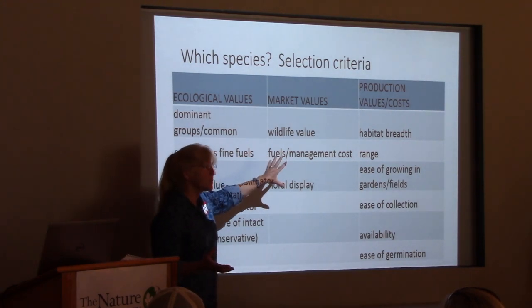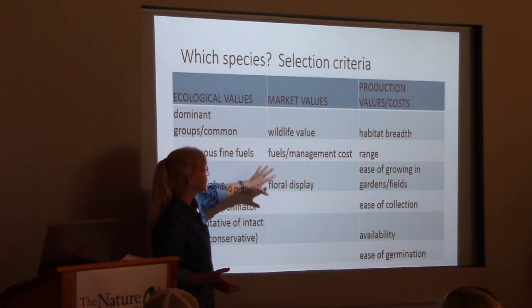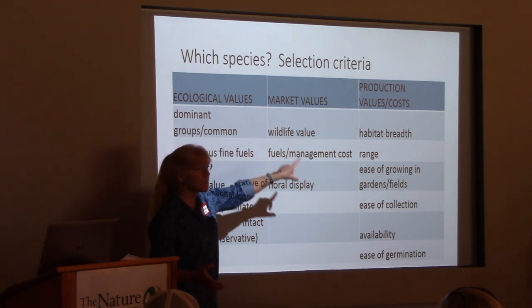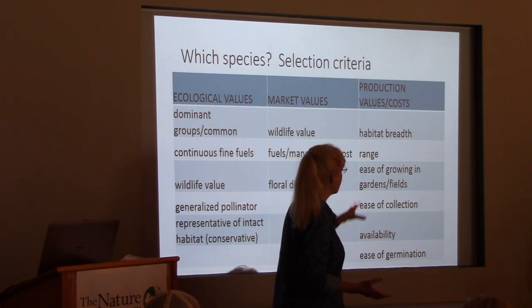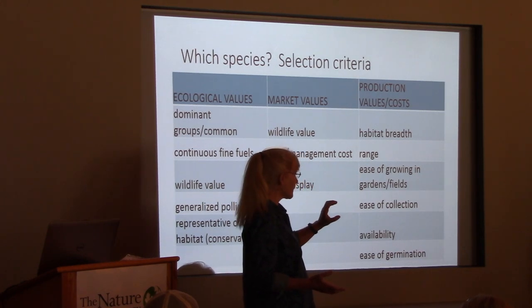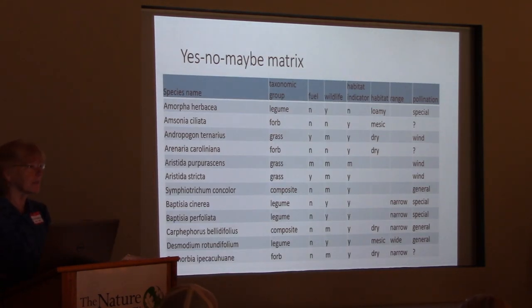To appeal to who might buy these seeds if somewhere down the line we could actually end up producing them: wildlife managers, fuel management, floral display, all of those had appeal for market value. But we also were concerned about growing these seeds out and being able to put them into gardens, as well as the growth and development for other people who wanted to put these seeds out. So we considered the habitat breadth, the ease of growing, the ease of collection, how available these seeds were.